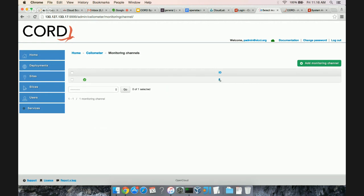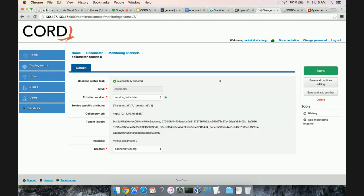So if you look into the tenant that is created as part of this admin user, you can see the different information that is displayed here. One of them is the Ceilometer proxy URL that I was talking about, that is created for this particular tenant. So if you see here, the Ceilometer URL is running in the instance 1078 at the port 88.